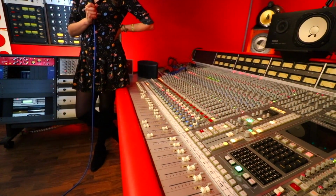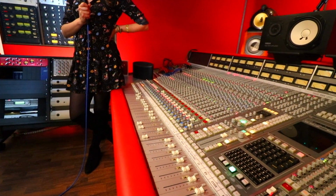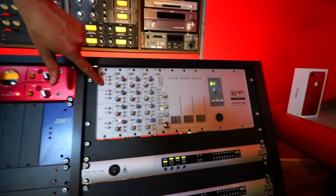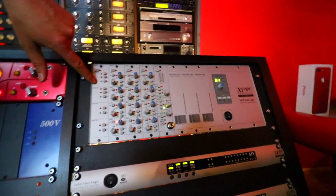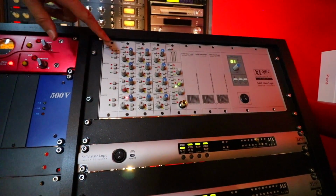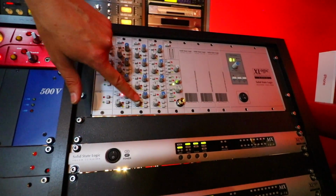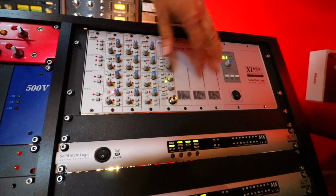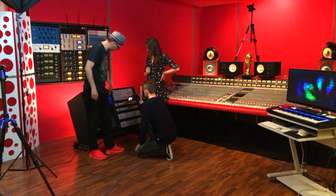Then we have a little thing that's called the SSL X-Rack. To make a long story short, this is a mini version of the SSL 9000. It's using the exact circuits of the SSL 9000, only every little pot is one channel and it doesn't have EQs and compression. You could add that in here, but it's a mini summing engine. This sounds super, super clean.